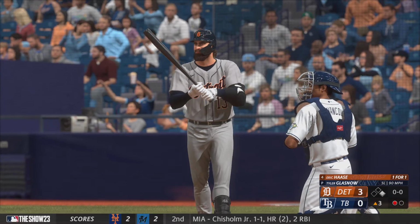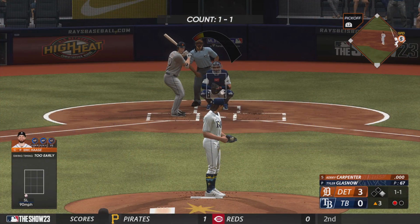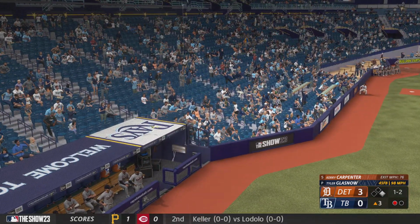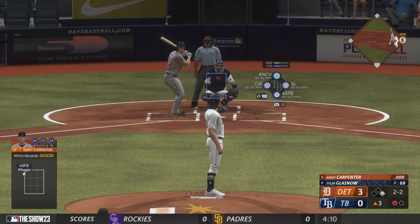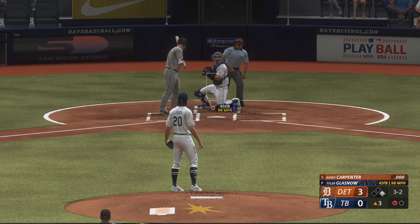Got him swinging. Slider got him for strike 3. Now the left fielder, Kerry Carpenter. He walked and came around to score his first time up. Next offering misses. It's 2-2. And there's a ball.